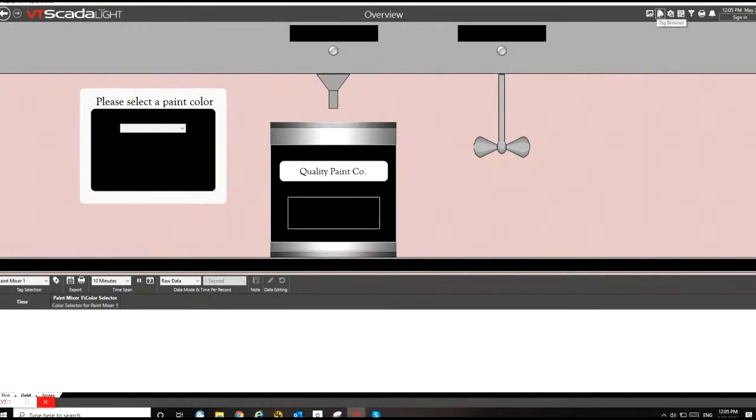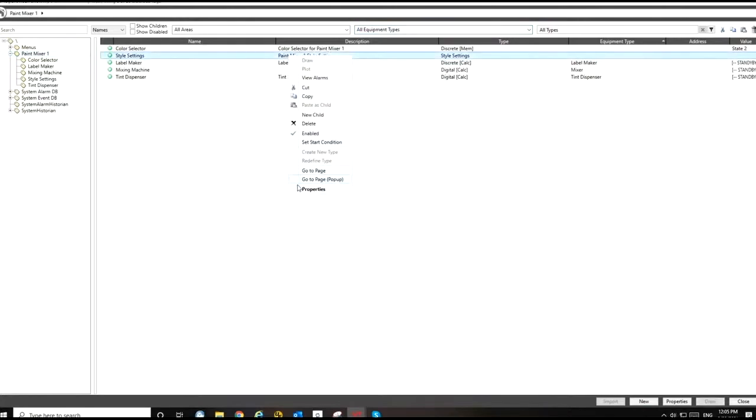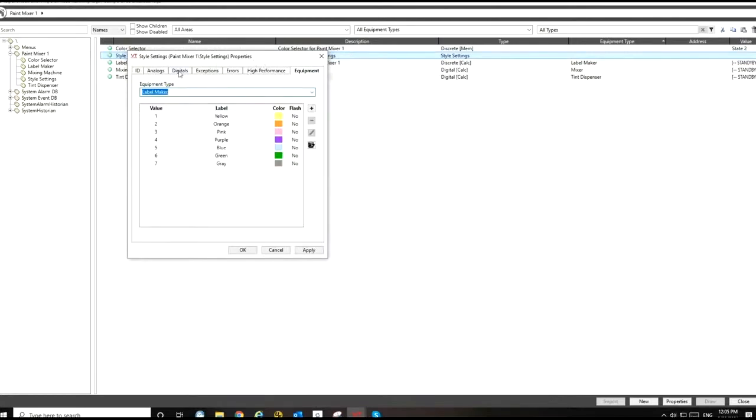Yeah, so I'm going to show you how this can be really used. The equipment types can be really useful in a situation like this. So I'm going to open up my tag browser and see here, I have an equipment type column, which I can sort by and even filter on up here. But I'm going to open up the style settings tag here and show you where the magic really happens. So here on the equipment tab, I have equipment types.